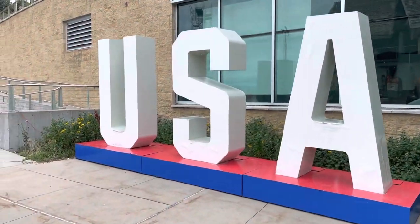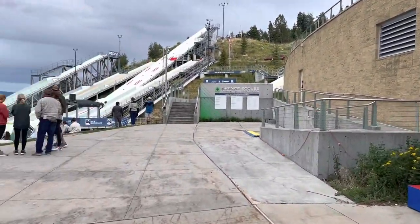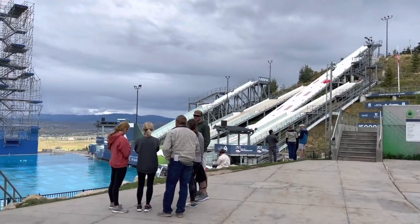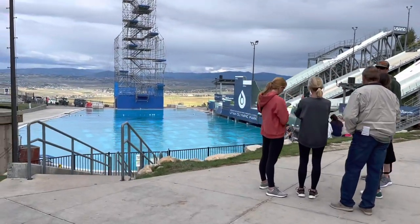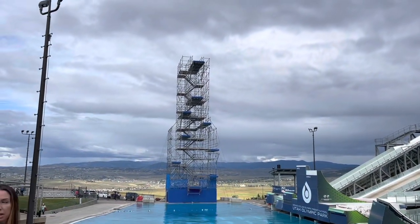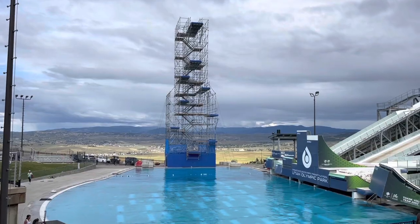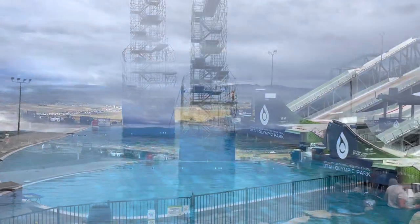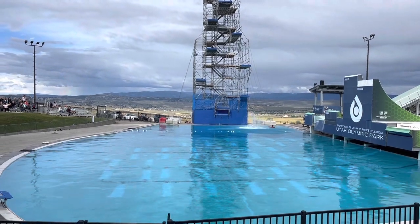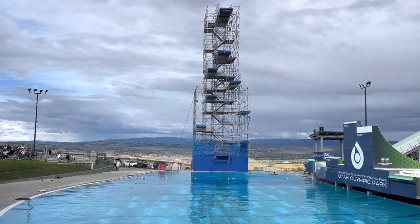Let's go do this. Here we are, guys. Look at this. These ski jumpers, they practice and they go off into this pool. I think they dive into the pool and ski in the pool. That's what we're gonna see. Look how tall that is. I cannot imagine. Oh my gosh, this is crazy. You guys, we're just waiting here and all of a sudden this guy just came up, he starts diving off the... This tower is so tall.